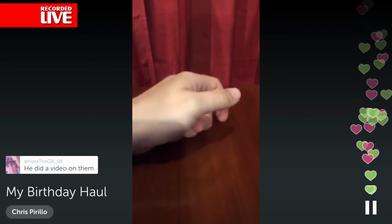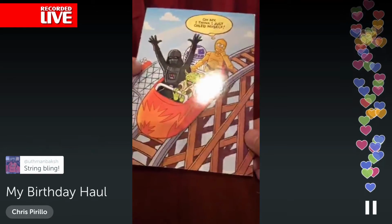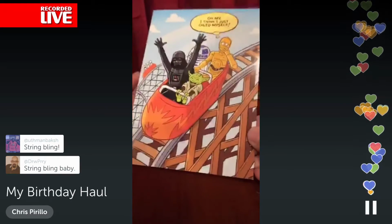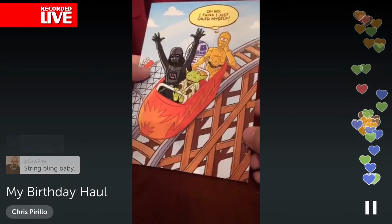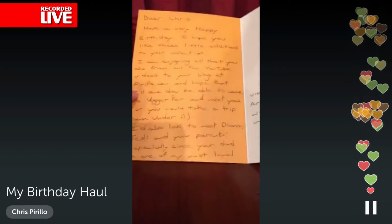Okay, next, as I reach around to grab the card that Ben Kirk sent me. I hold on to a lot of the cards that I get, but I'm really happy to get the Star Wars cards, if only because, well, hey, it's Star Wars. And you can see here it's C-3PO. Oh my, I think I just oiled myself. Now that I've offended every person who actually has that accent.